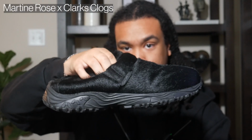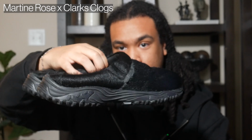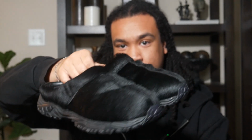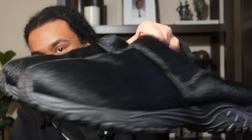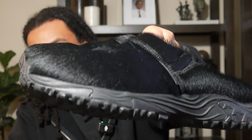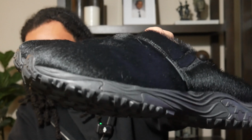Next pair is going to be a pair of slippers. These are the Martine Rose Clark's clog pony hair slippers. Of course, you got the pony hair as the material, very soft. I don't know if it is real or not. I assume it is because the retail price was over $300 for these.